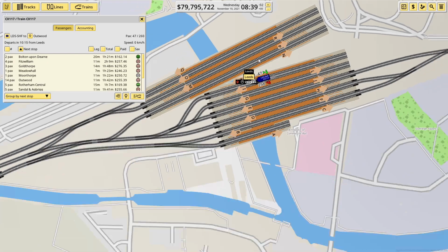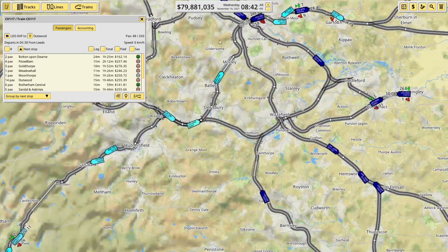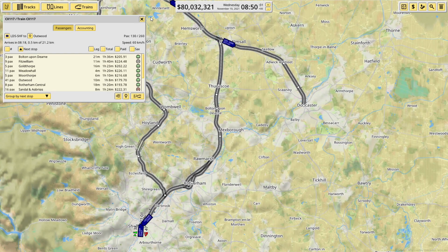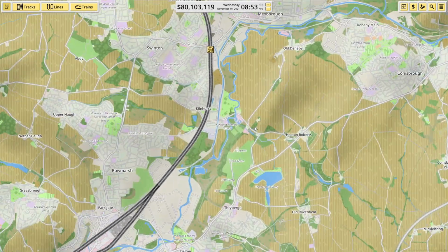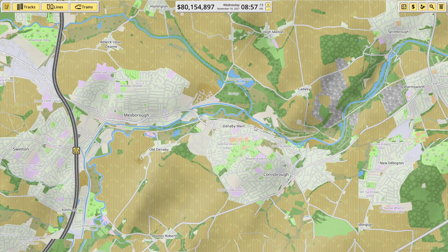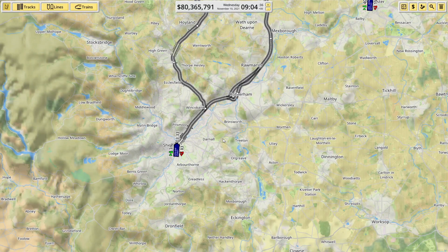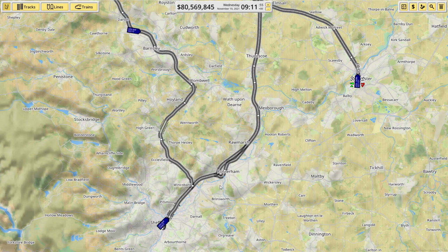Awesome. Well, that is via there. So what we shall do, we've got a little bit more money. Have we got a little bit more money? We sort of have. You could put another line in, but I just don't want to, because we can't put a service on it anyway. I was thinking of putting the line to Doncaster in, to tell you the honest truth.